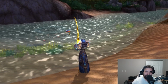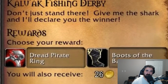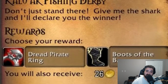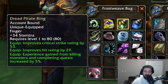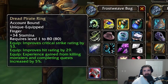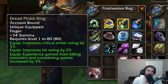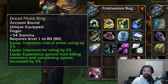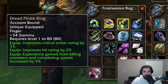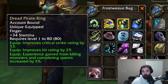Any body of water can have it in Northrend, but when you get it, the reward for turning it in first is this amazing Dread Pirate ring, which is a heirloom ring. Very, very awesome to get. On a mega server, you can bet this will be super tough to get because of how many people will probably be participating in it. But you'll probably eventually get it as time goes on. But very, very cool. There's tons of heirlooms to get, tons of weapons, trinkets, armor. It's awesome. So heirlooms, very cool addition. Will save you a bunch of time while you're leveling.